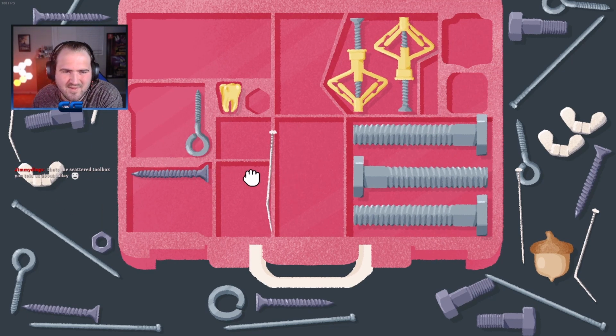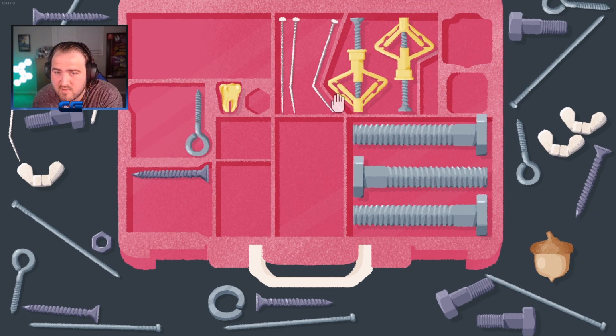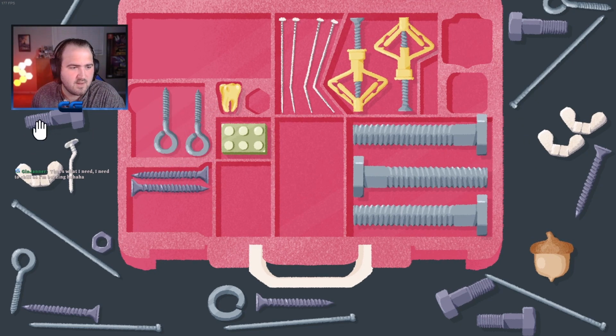Alright, no. We don't need that. We don't need that. We do need... Wait. This is kind of cool. This goes here. It just progressively gets more bent. Kind of like me when I was playing Super Auto Pets today. Me when I'm playing Counter-Strike all the time. Alright, so... put that there. Okay. It's pretty self-explanatory at this point.